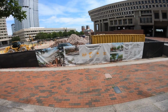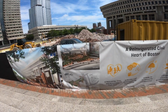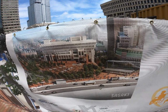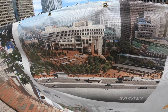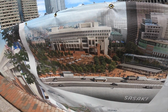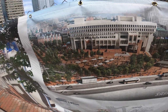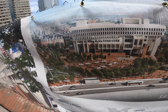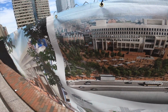So here we are in front of the new project description. And you can see what they have planned. Again, it looks like it's mostly hardscape with some trees, a lot of trees actually. I don't really see any grass, which I guess, at least it'll have more shade.